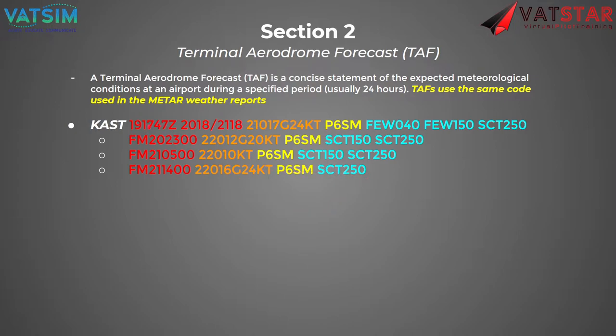So a TAF at some airports might be even longer than this. You might get shorter intervals of updates. But it's very similar to a METAR. You just have to realize that each line is indicating a different time period. However, the report is valid for the time indicated here on the first line. Any questions about TAFs?